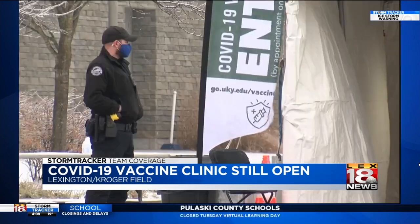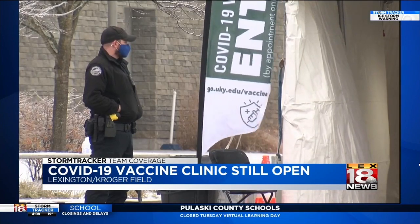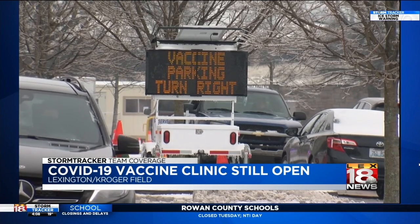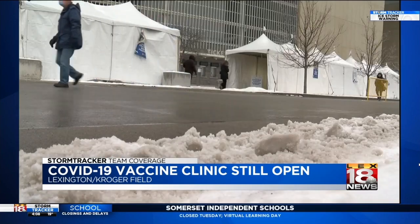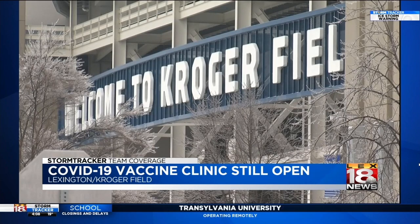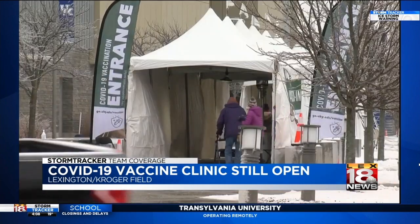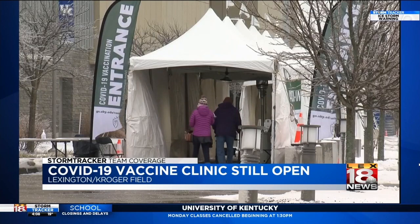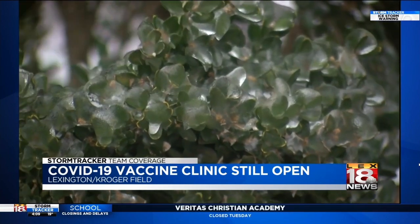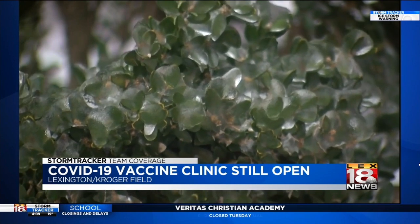And it's also important that if you do come, you need to come on the correct day and the correct time of your appointment. Now, nothing has really changed about the protocols for specifically coming here, but if you do have an appointment today, UK officials ask that you dress warm, stay in your car if you get here early, and only get in line at 10 minutes before your appointment.